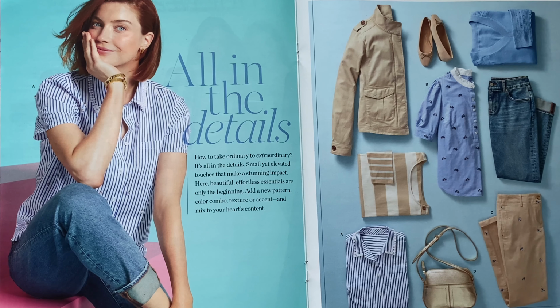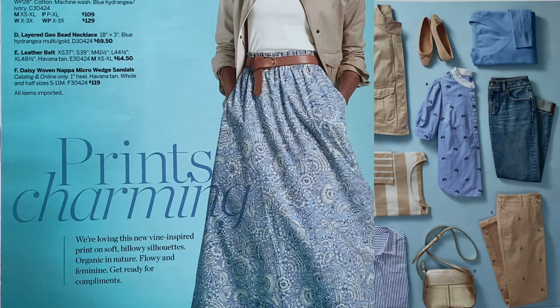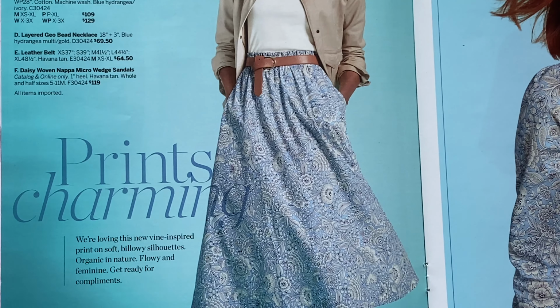All in the details. How to take ordinary to extraordinary? It's all in the details. Small yet elevated touches that make a stunning impact. Here, beautiful, effortless essentials are only the beginning. Add a new pattern, color combo, texture, or accent, and mix to your heart's content. Prints charming. We're loving these new vine-inspired prints on soft, billowy silhouettes. Organic in nature, flowy and feminine.